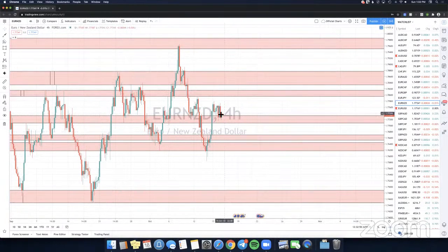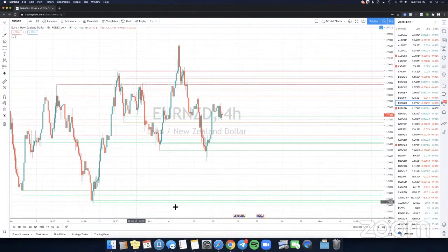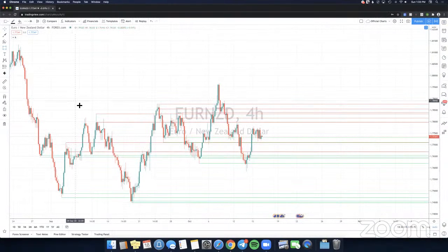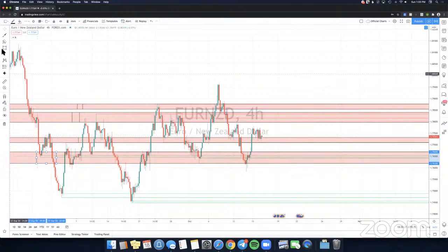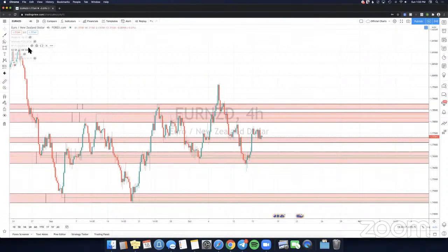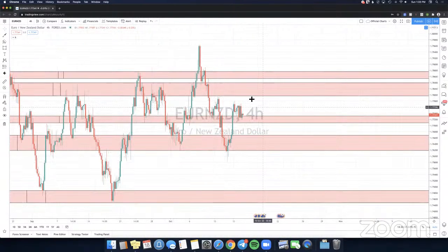Someone asked for this earlier, so I'll just mark this up from scratch. Turn on the K2SR indicator. Zoom out from here, and let's draw these zones. All right, so we got those zones right there. This zone right here. All right, so we got all those zones lined up. Turn off the indicator.